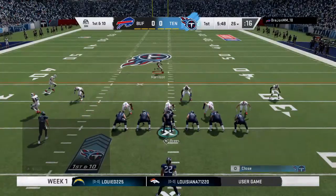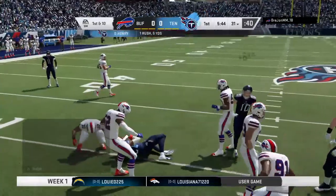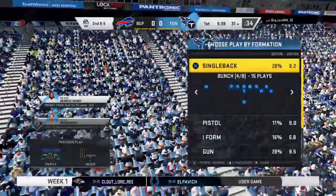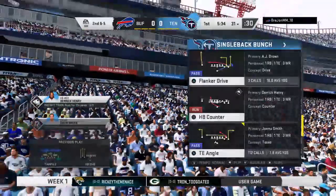On the road to get things going. On the ground, this is Derrick Henry. 5 yards on the carry. Good pickup on first down. I call that play a success. A nice inside run sets up a very manageable second down. A very solid gain on that play.